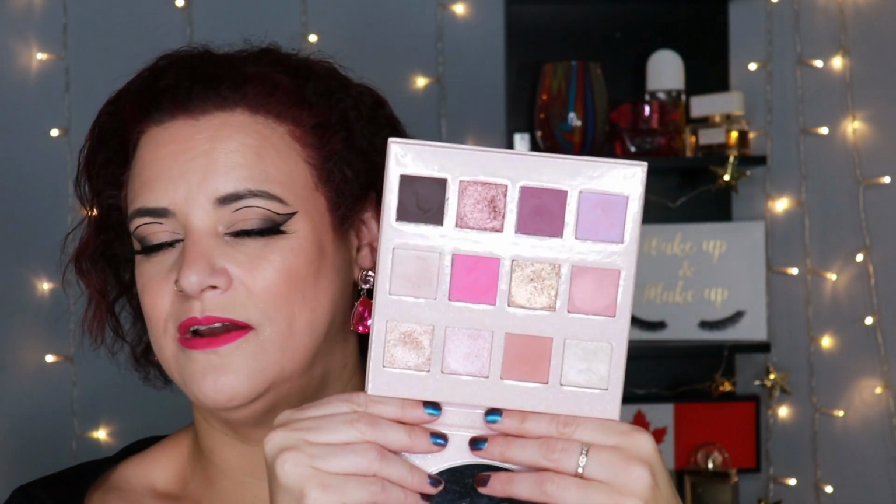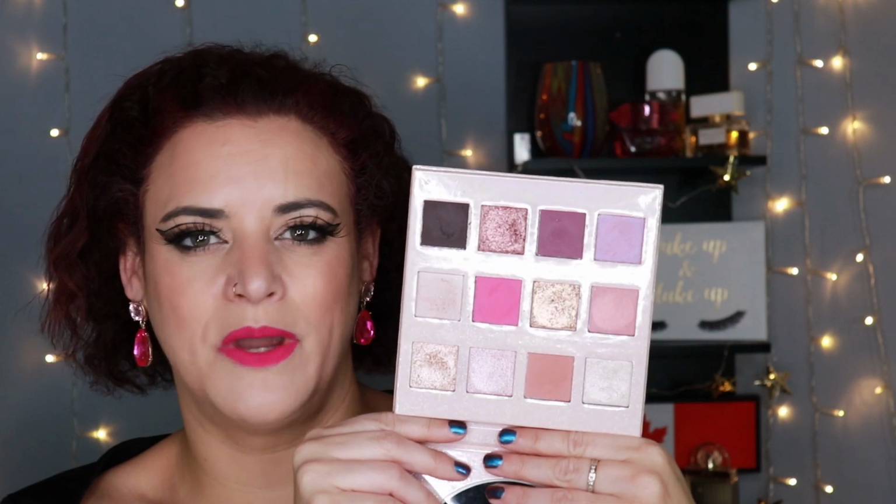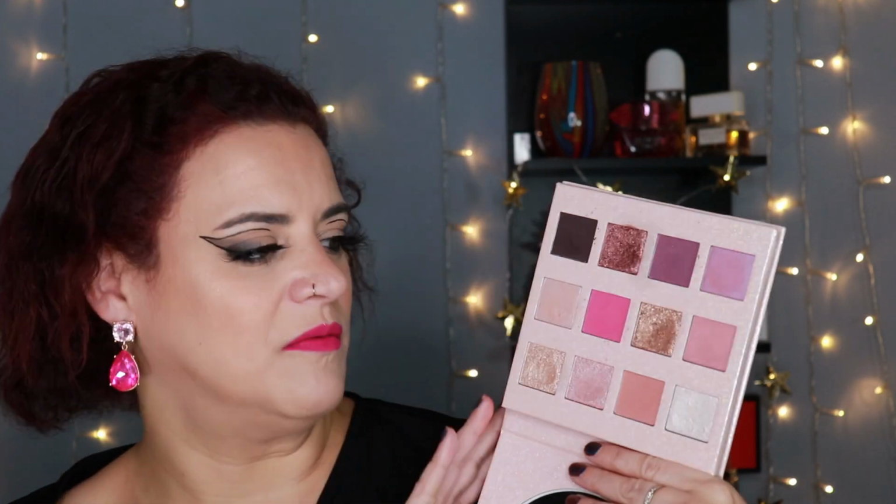This palette here is from Quo Beauty. It's a Canadian makeup brand carried at Shoppers Drug Mart. I'm not sure what it's called, to be honest. I don't see a name on it, but I think it was their holiday palette from 2019 or possibly 2018, but I think it was 2019. And there are some very pretty shades in there. Pinks and purples tend to be right in my wheelhouse. I really love those tones. I love what they do for the color of my eyes. They're very flattering on me.